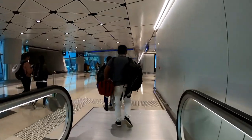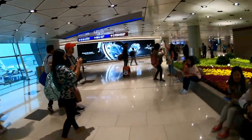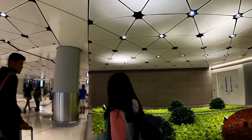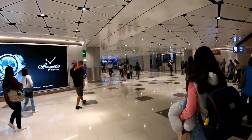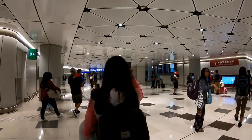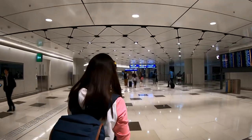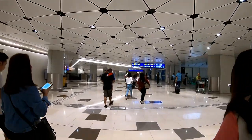Actually, from the airport, the Hong Kong Airport Express train has only three stops, namely the Tsing Yi station, the Kowloon station, and the Hong Kong station. We will get down at the second stop, which is the Kowloon station. Then, from the Kowloon station, we will ride the free Airport Express shuttle bus to Holiday Inn Golden Mile Hotel, which is just a few steps from our hotel at Tsim Sha Tsui.